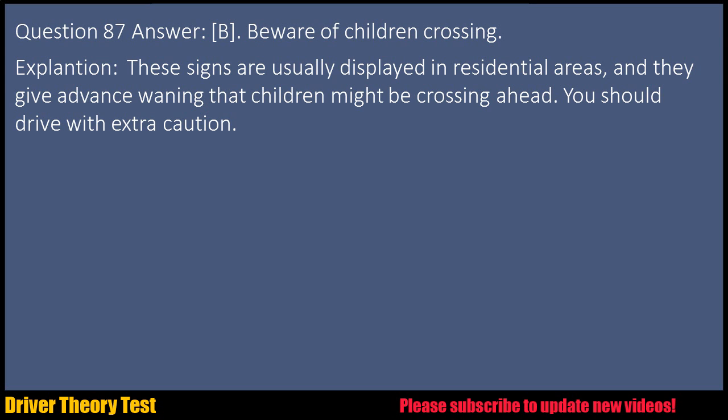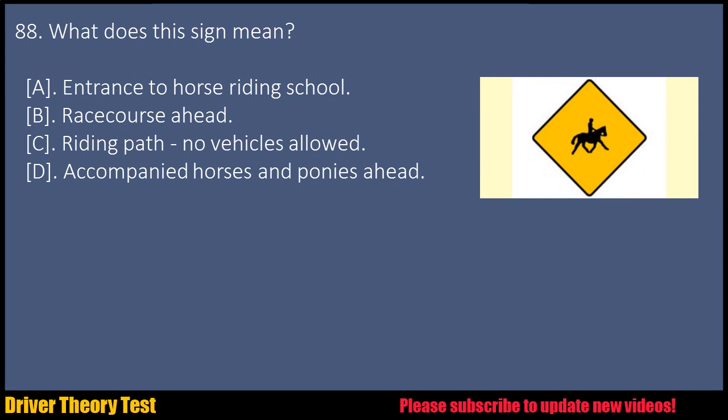You should drive with extra caution. Question 88. What does this sign mean?